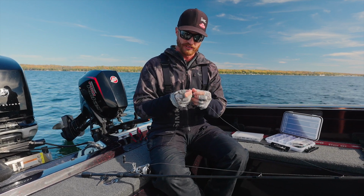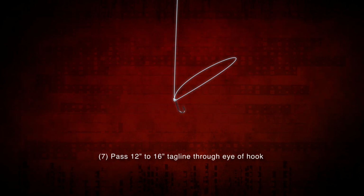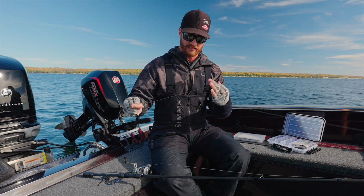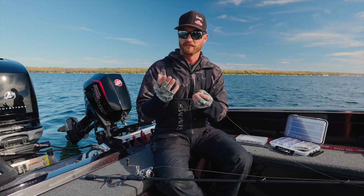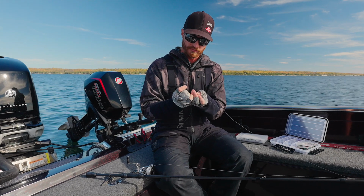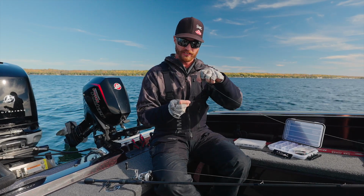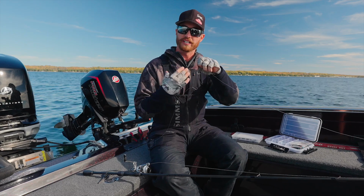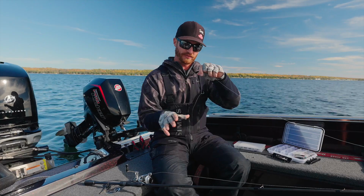Now I'm going to take that tag end that I had and go back through just the top. What this is going to do is always stand my hook straight out. I'm going to pull that through the top, basically pulling the knot through the eye. Depending on what hook you have or how big of line diameter you're using, a lot of times you can just simply pull that knot right through there. That knot is basically going to hold your hook up, so your hook is not going to fall straight on your line and hold your bait. When you pull your line tight, it pivots that hook up. That's a very simple, easy trick.